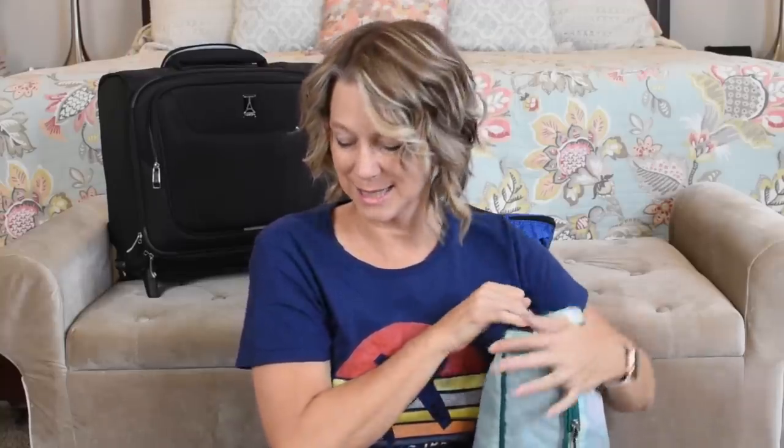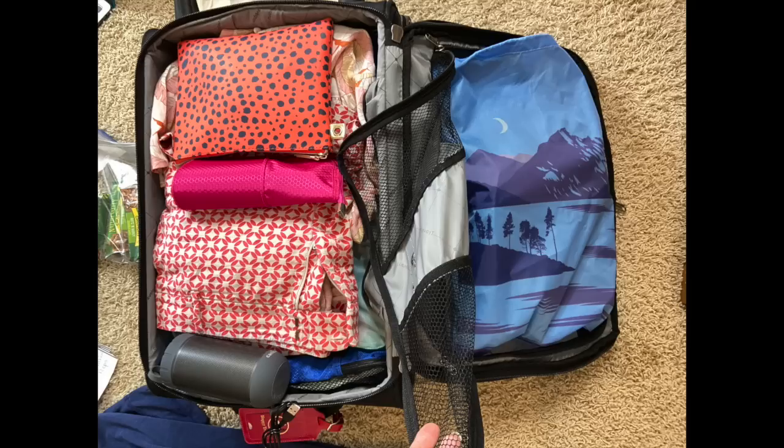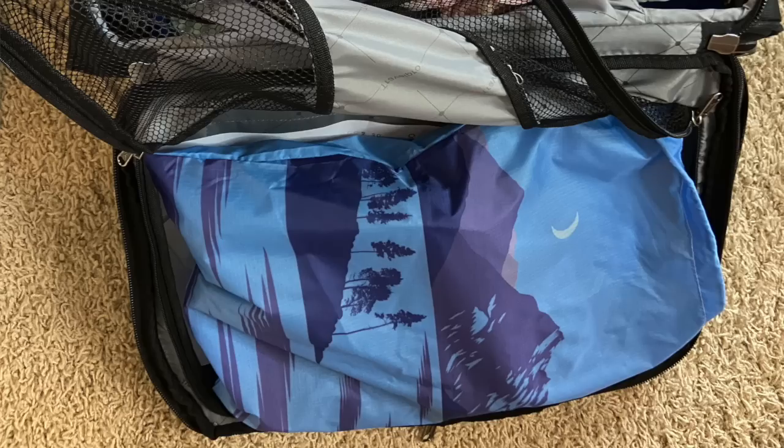Okay, so now I'm compressing this cube as well, and I decided to leave this exercise shirt out to wear in the airplane with some colored denim. And I'm probably gonna wear these blush sandals just because they're neutral. And then I just throw in the compression cubes and drape what I need to on top of that. The shoes that I take will be packed in the outer inside pocket.